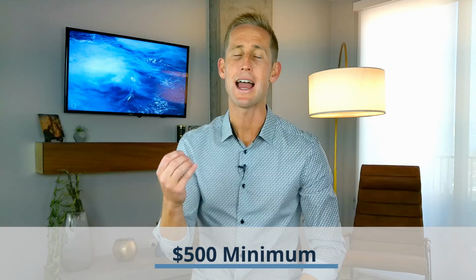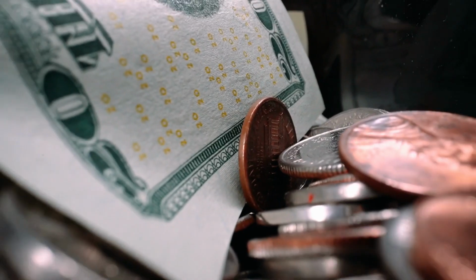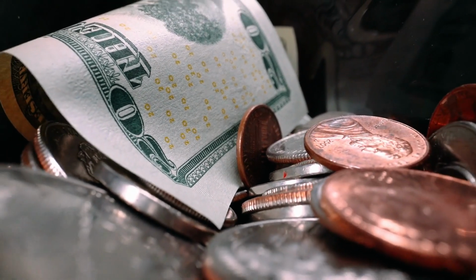Some of these accounts require specific minimums. Perhaps you might need to have $500 in order to begin opening up accounts. However, others don't. So you might be able to open up an account with just spare change or a little bit of extra dollars you have in your bank account right now.